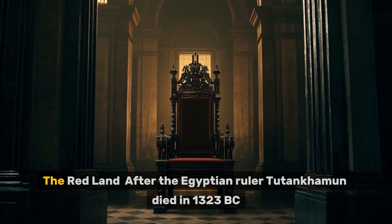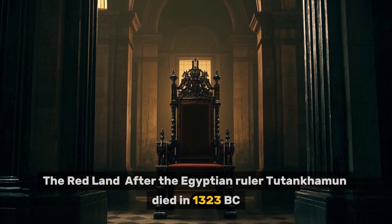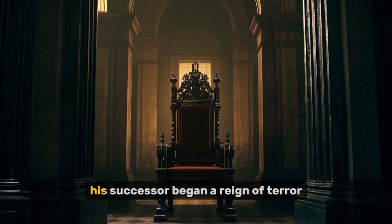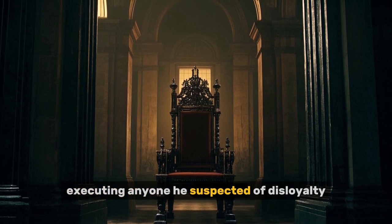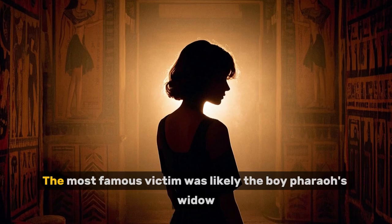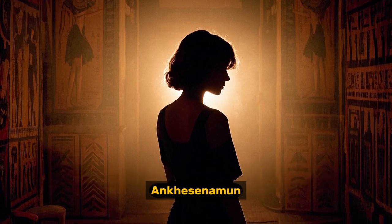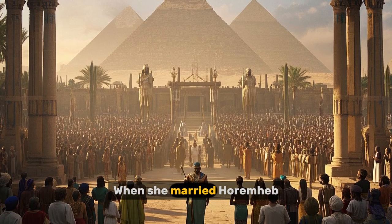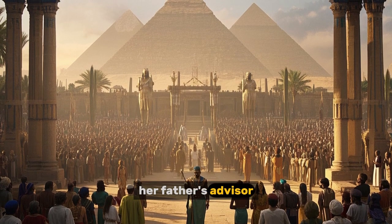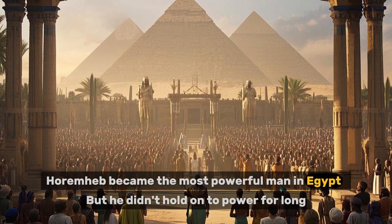Number 7. The Red Land. After the Egyptian ruler Tutankhamun died in 1323 BC, his successor began a reign of terror, executing anyone he suspected of disloyalty. The most famous victim was likely the boy pharaoh's widow, Ankhesenamun, who was only 15 when her husband died.